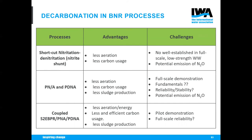And I think PNA has been quite demonstrated at both pilot and full scale. But most successful stories are generally associated with high strength wastewater. How do we apply that in low strength full scale plants? I think there is still work ongoing.